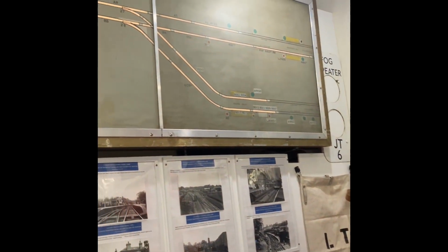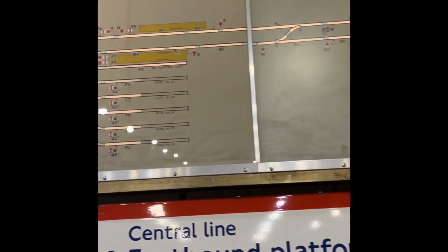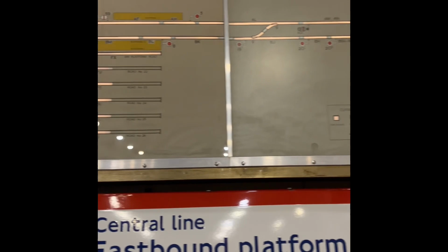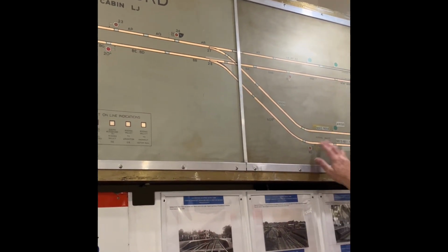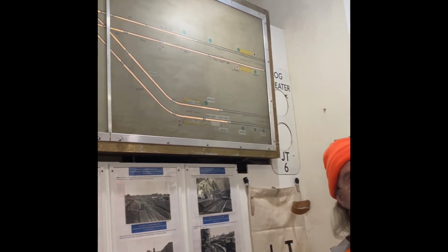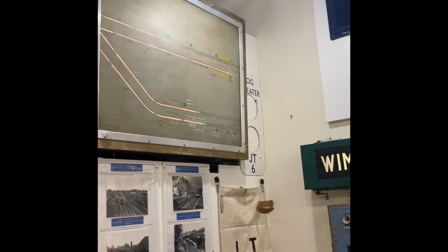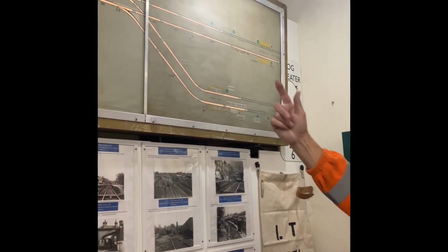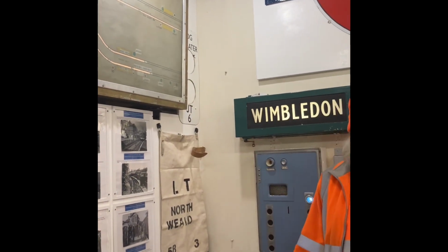Now, signal diagram. If you're used to mainline signal diagrams, London Transport chose to do it the exact opposite. On a mainline railway, the usual practice is to indicate the presence of a train by illuminating a section of track. When a train isn't present, it'll go dark. London Underground shows the opposite. The presence of a train on an underground line map is denoted by the sections going dark.